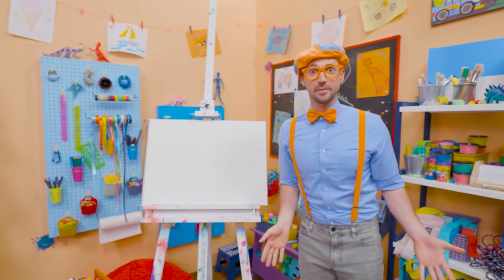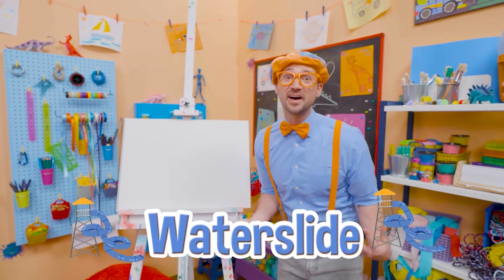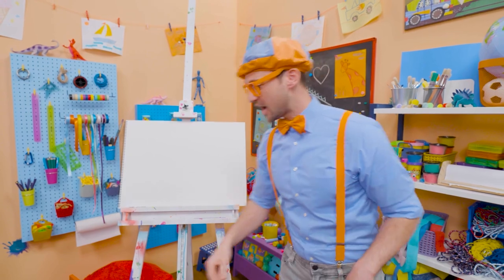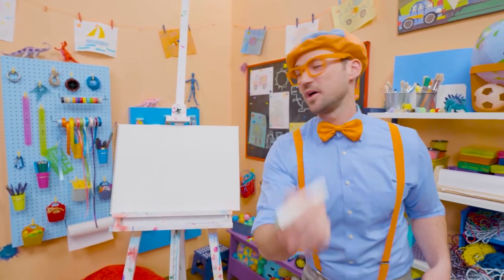Blippi, have you ever been to a water park and gone down a water slide? They are so much fun! Hey, why don't you and I draw a water slide together? Okay, I'm gonna draw a green water slide.